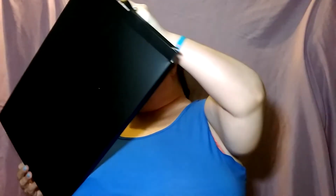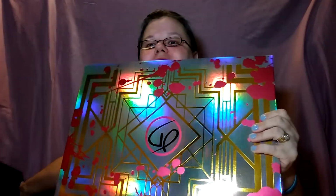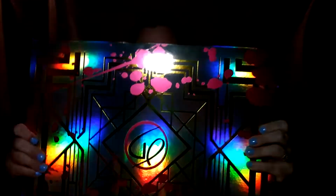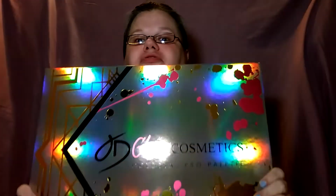But this is what I got. Can you guys imagine what it is? I'm so crazy excited. Do you see it? Do you see it? It's so pretty. See if I can even get it out of the box. Gorgeous. Here's the other side.